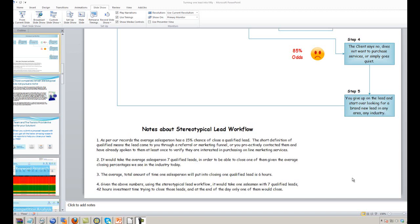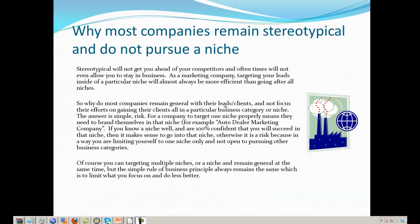And get into any extended definition of what would mean qualified to be able to hit that 15% closing ratio. So now you understand the stereotypical sales workflow, which is very clear to everyone, and this is just putting some numbers to it and putting it into perspective. Before I get into introducing the master SEO sales strategy, I need to address one more thing.